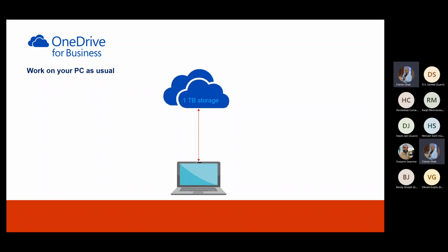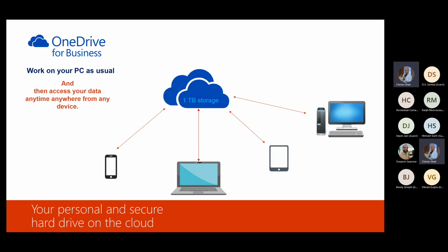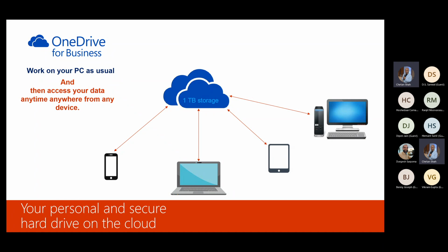By default, you can save your Office files and all other data that you have under OneDrive for Business folders. And then, this just syncs to your cloud 1 TB storage. And then you can access this data on the go from Android, tablets, or home PCs or Mac OS PCs.